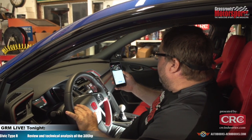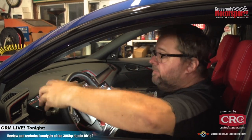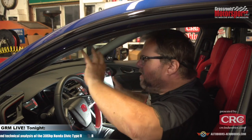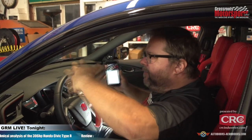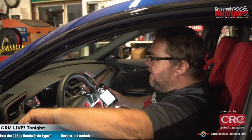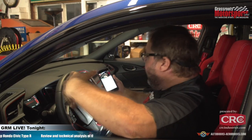Colin says there's too many doors. I tend to agree. A couple weeks ago, we had a Civic Si. It was a two-door with a trunk. It was just the right size. Still had plenty of back seat, still had a nice big trunk. I would love to see this package applied to that car.